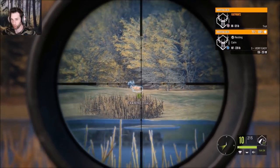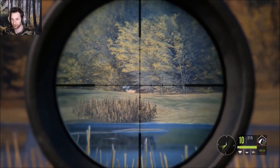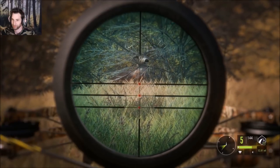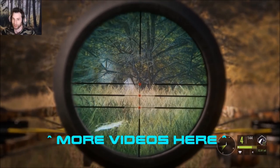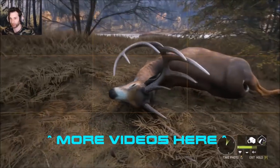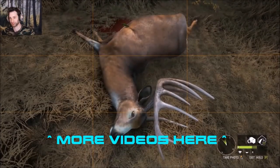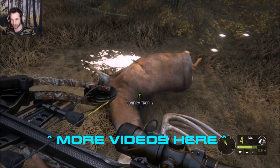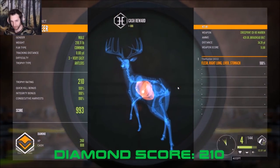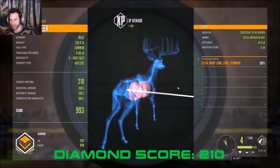That's a monster. 159 to 213 score estimate, and 187 to 220 pounds on that buck. All right, let's go with that, and let's pick him up. Oh my God, a 210 scoring diamond whitetail buck. I can't believe he was that big.